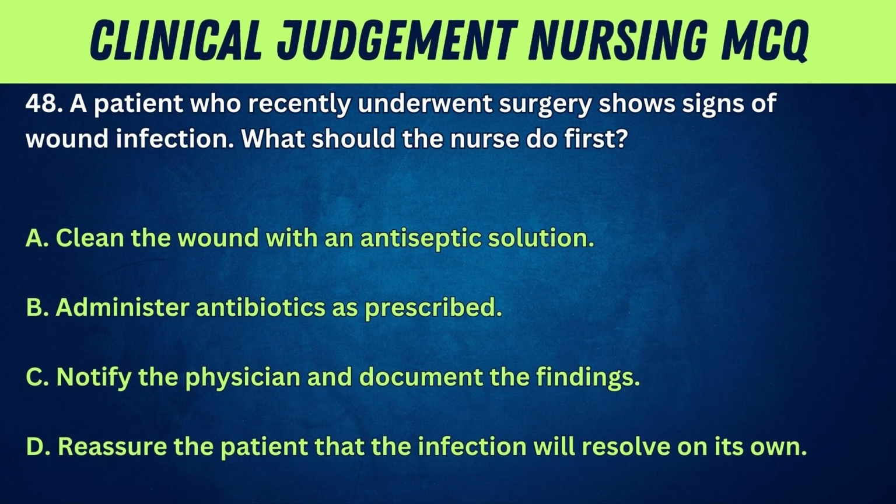48. A patient who recently underwent surgery shows signs of wound infection. What should the nurse do first? A. Clean the wound with an antiseptic solution. B. Administer antibiotics as prescribed. C. Notify the physician and document the findings. D. Reassure the patient that the infection will resolve on its own.